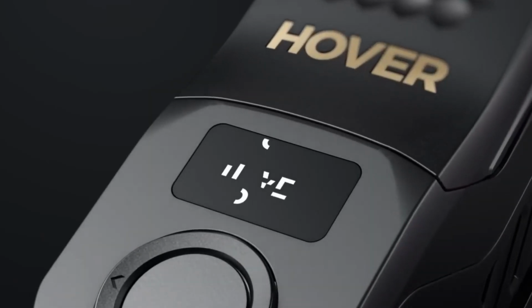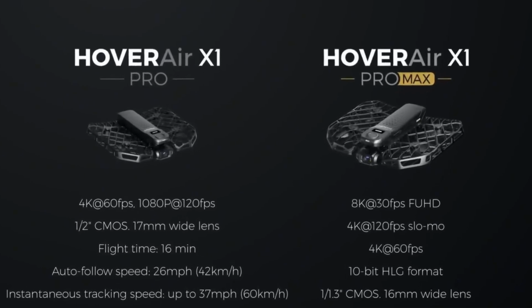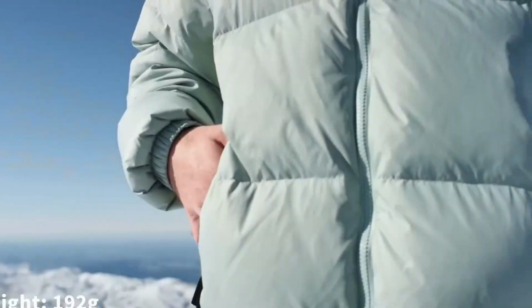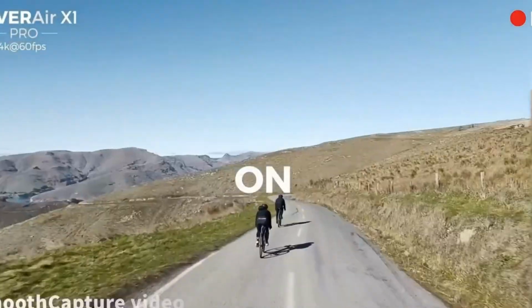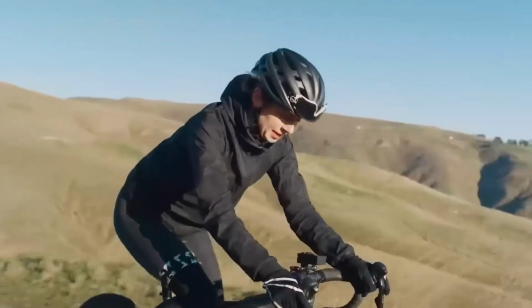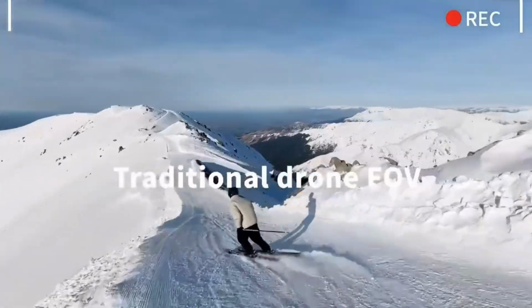This takes the spot as the best for action and sport. It's built specifically for capturing fast-paced adventures like cycling, skiing, or hiking. With a lightweight, foldable, and fully enclosed design, it's easy to carry and safe to use, even in challenging conditions. The aerospace-grade propeller guards ensure durability without adding weight. It records 4K at 60 FPS video and 2.7K at 60 FPS vertical video, supported by a 2-axis gimbal, EIS, and horizon leveling. This means smoother, cinema-quality action shots.